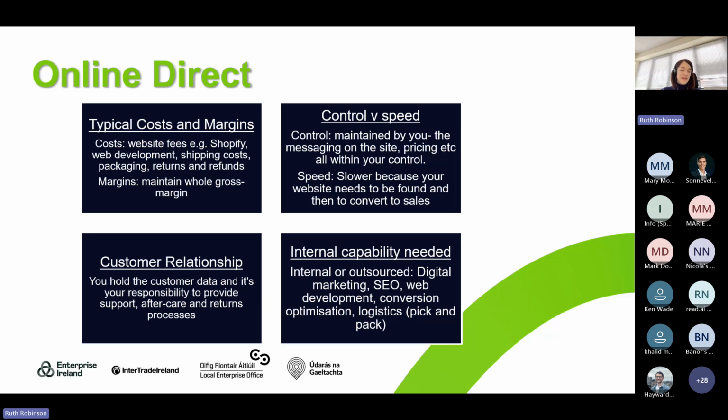The internal capability then is quite different from the direct sales because you will need to, either internally or through outsourcing, have digital marketing capability. If you're going to be successful, you're going to need to have good SEO targeted in your target export market. You're going to need web development skills, internally or outsourced. You're going to need to think about conversion optimization as well as the logistics around, for example, pick and pack. So the internal capabilities for online direct is quite different to the direct sales.